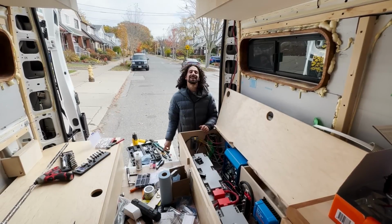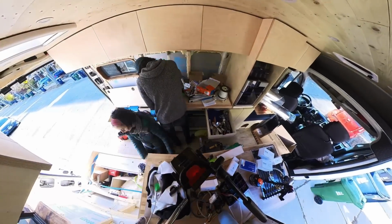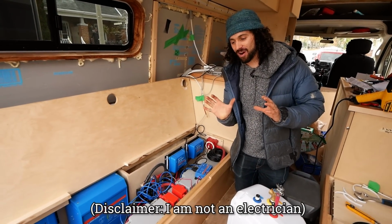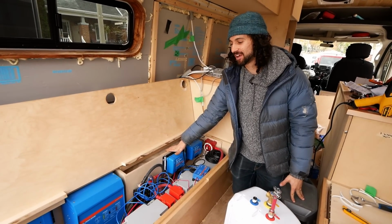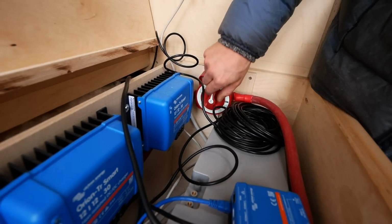And for the past week, we've been parked outside Eden's parents' house in Toronto, getting the finishing touches on this thing. I'm nervous. So after about a week of full-time work on this electrical system, like 40 or 50 hours, I think we're finally ready to test it. All right, here we go.